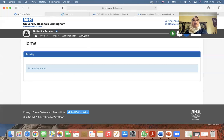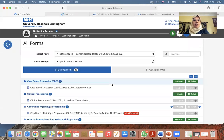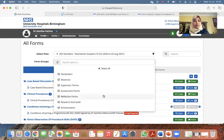So in this curriculum, if you just click here on the curriculum, there is nothing. It says no, the trainee is not following any curriculum. But they have only the option to submit your forms. So you click on forms and then you go under all forms here. Okay. And then you can choose some forms. For example, you want to have assessment forms.